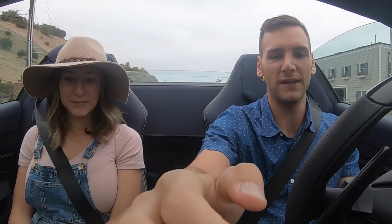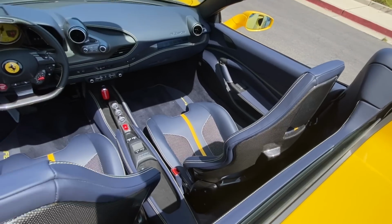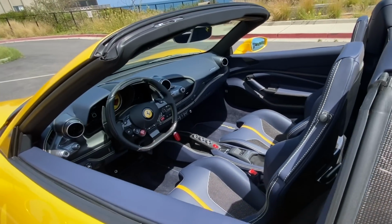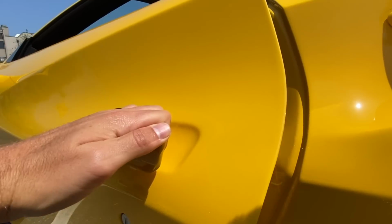Yeah, they do feel a little bit cheap. I would like a little bit of a step up in that area for what you're paying for. But the leather and stitching and carbon fiber everywhere else, that's pretty high end. That's beautiful. I would say they've nailed it pretty much.